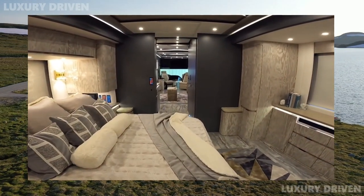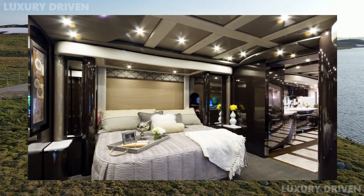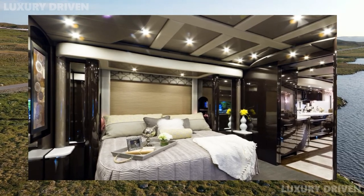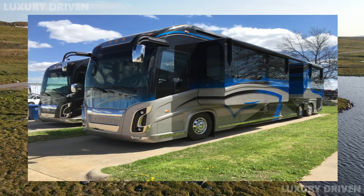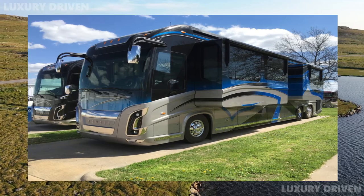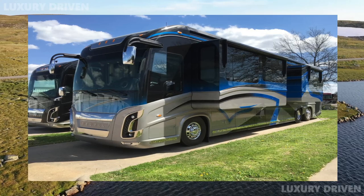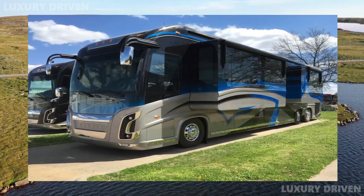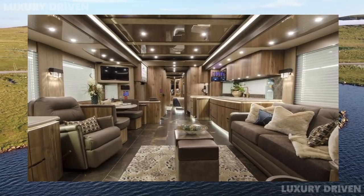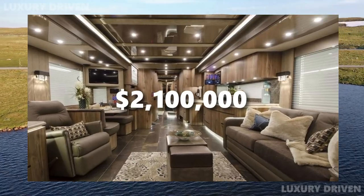The main bedroom is located at the back of the cabin and features a junior king-sized bed, a built-in dresser, and a private ensuite bathroom with a shower and bath. The motorhome is outfitted with cutting-edge technologies such as multiple televisions throughout the unit, an advanced sound system, air conditioning, a dishwasher, a washing machine, and a dryer, all powered by a 20-kilowatt generator. The Newell Coach B50 is available in a variety of similar layouts and starts at $2.1 million.